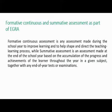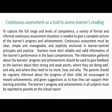Then there's a difference between formative continuous assessment and summative assessment. Please know what the difference is and be able to describe both of these.